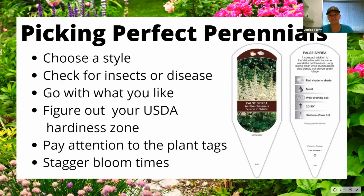It says it needs well-draining soil. So if you live in a home that is just clay, and you're like, Janice, I could literally open a pottery business and just use my soil, this plant might not be the best for you, but there are some good plants that do okay in really heavy clay soils. Then it usually has the size. Astilbes get anywhere between 20 and 30 inches, so think about that when you're planting. I like to plant big in the back, and then as you go forward in the planting bed, your plants should be getting smaller. That way you're not blocking anything.